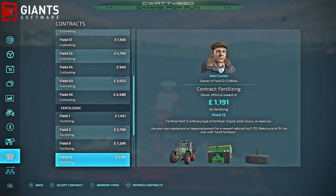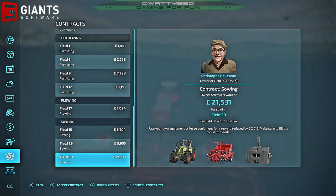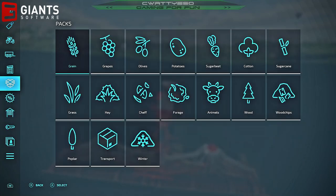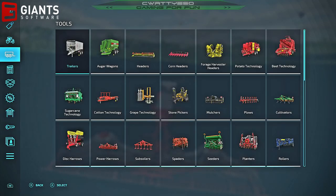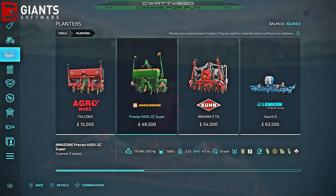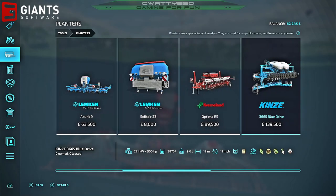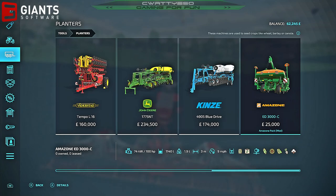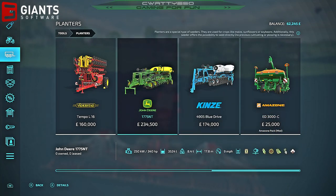I think we'll wait on that one. Like I say, I would have liked to have done Field 30, but I don't want to seed with that machine. I don't fancy seeding with that. I don't think there are any other machines that do potatoes. As I say, I've not edited any of the files yet that would let me use anything like this to do potatoes.